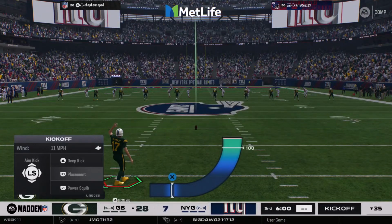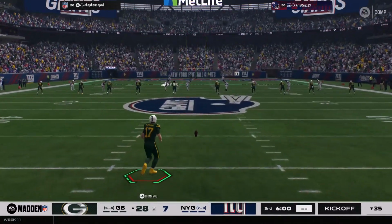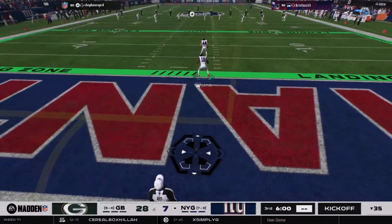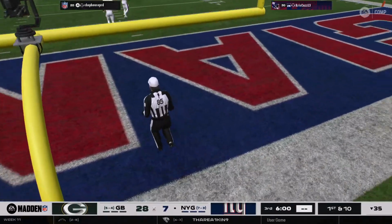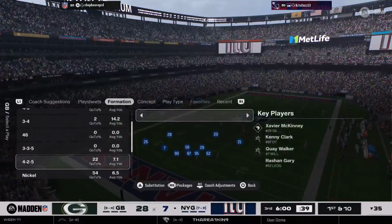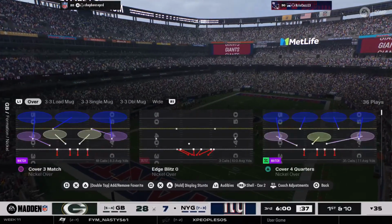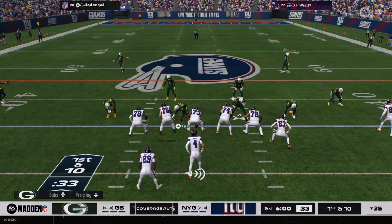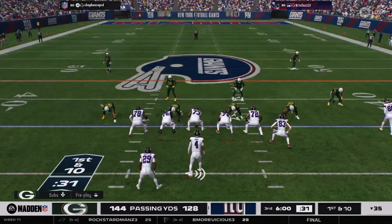Brendan McManus to kick off. On now is McManus to kick this away. And we'll have to wait at least a few moments longer for an exciting start to this second half. We've got a touchback. Good starting field position for the Giants as they head up 1st and 10.